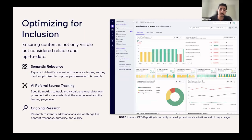So optimizing for inclusion. And this is where you'll see some things that we've done before, with semantic relevance, which I mentioned a few minutes ago, around how relevant the content on your page is to the keywords that you're trying to rank for. It's a key one. One of the big ones is AI referral source tracking. One thing which is going to be very difficult in the interim is how we measure the effectiveness of your efforts on AI and GEO. AI referral source tracking is one of the components where we can pull into Lumar where the sources are for your traffic. So are users clicking through from an LLM output, for example, like GPT: you type in a prompt and someone clicks on that link. This is one of the ways we can see if you are actually appearing in AI queries. And again, the ongoing research to identify additional analysis for things like content freshness, authority, and clarity.